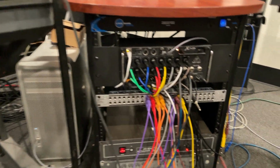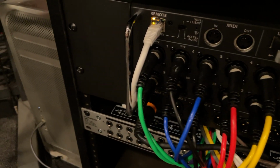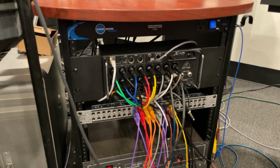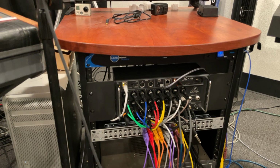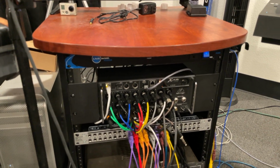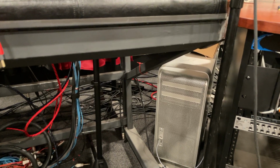Our interface is a Behringer X Air 18. We used to have it in the monitor rig when we were doing a lot of live stuff to record, because this can multi-track out to Logic. But I took it out and put it in here because the interfaces I was using, which were 2 Motu 828s and a Motu 8 Pre, I just couldn't get everything to talk together, and I got frustrated, so I just threw that thing in there. Done, problem solved.